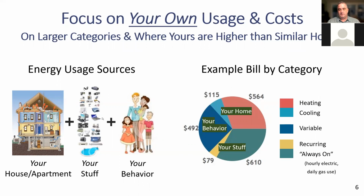And then how people run their home and use their stuff is important. So we break people's bills and their annual bill into these different categories, and we look at it month by month as well, and then go from there.